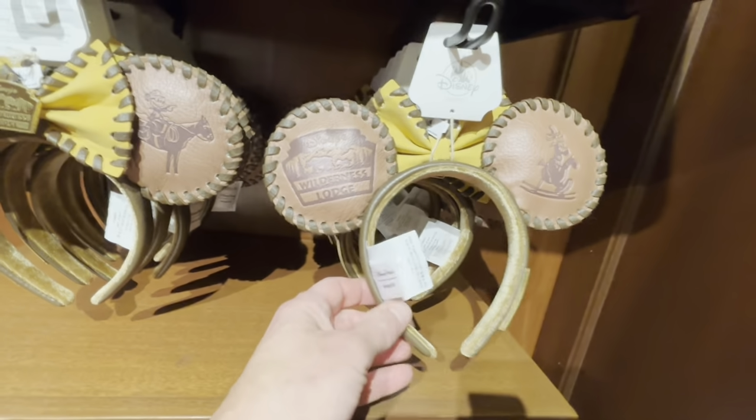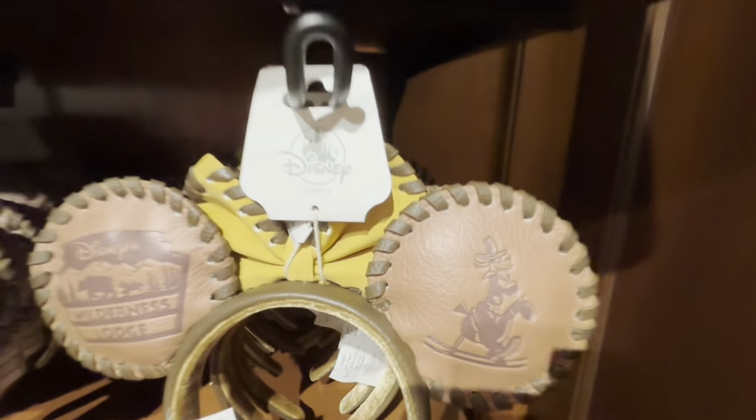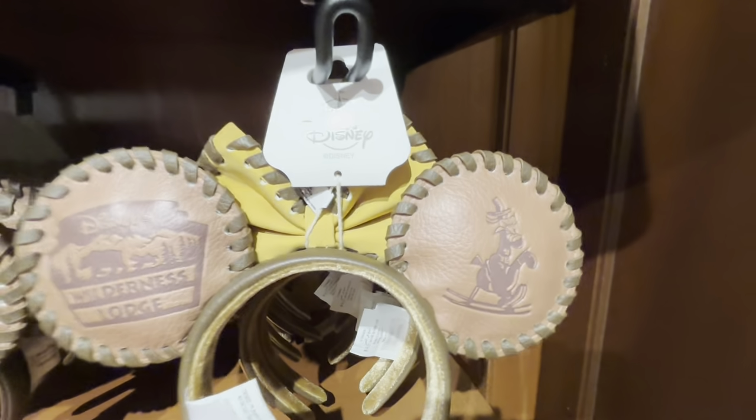So we'll come through. Any woodland creature like Bambi is represented. There's a moose. Oh, but wait. Totally new and different. Wilderness Lodge ears. And there's a longsword. Guess who that is? Goofy. Doing the Goofy thing.